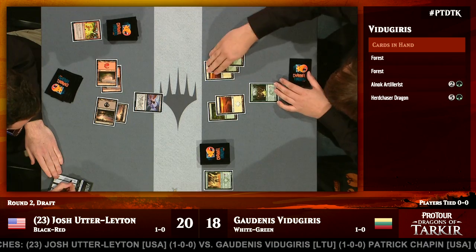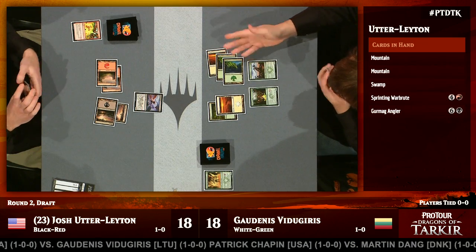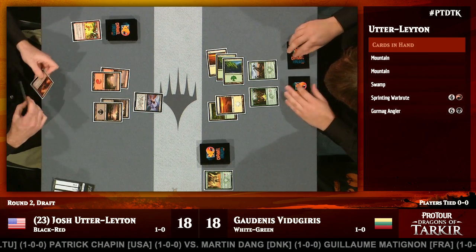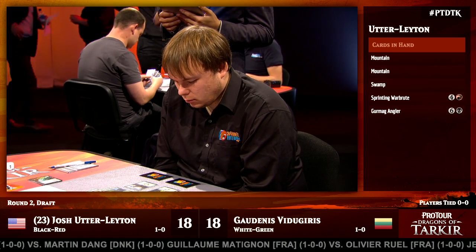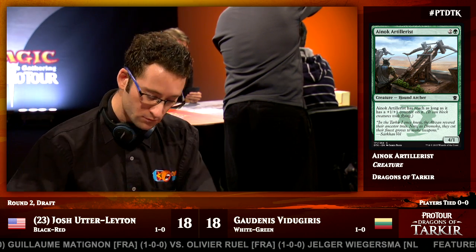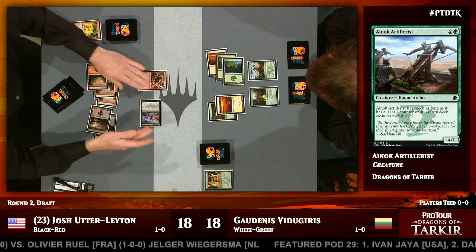And he's got a Sprinting Warbrute and a Gurmag Angler sort of lurking in the wings here. Gaudenis picks up Einok Artillerist here. So yeah, 4/1, and then if it gets a counter, it has reach. But it's a little bit unfortunate because I think Josh Utter-Leyton was planning on playing a Sprinting Warbrute this turn, 5/4 with dash. Yeah. But the Artillerist matches up really well against that, unfortunately.